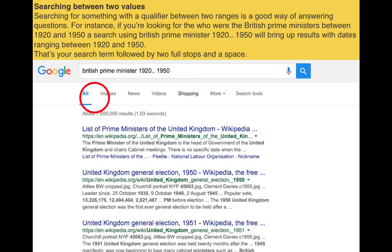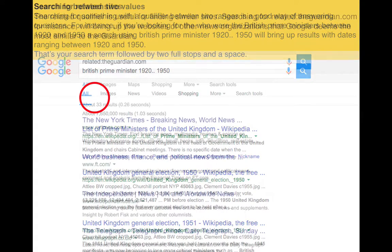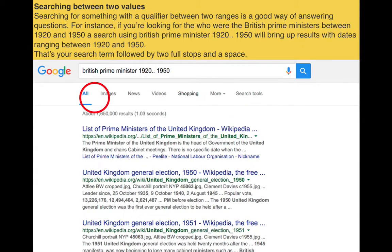Kind of along the lines of when we had Hound up earlier, when we said look for hotels that have certain things, we could say Prime Ministers between 1920 and 1950, and Hound would have found that for you. So it's just 2 periods and then a space. Okay. Oh, sorry. You said 2? It's 2 periods and a space.